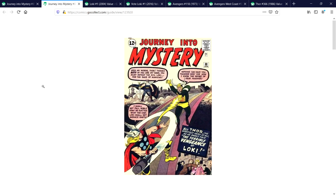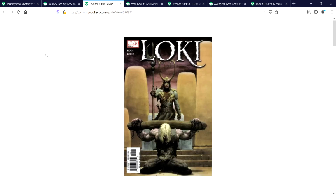All right, let's move on now to my next pick here. And my next pick is actually going to be Loki #1 from 2004 by Rodi and Ribic. And what is the significance of this? Well, this is the first time you saw Loki in his own series. Now, granted, this was a limited series, but what was really cool about this is that you're seeing L-O-K-I right there on the title.